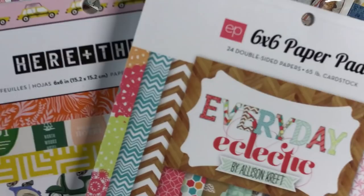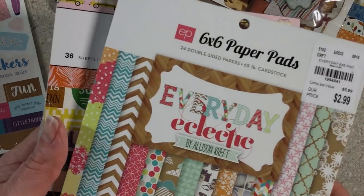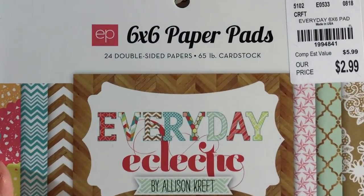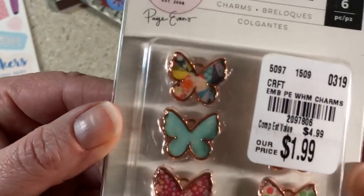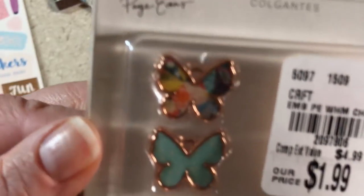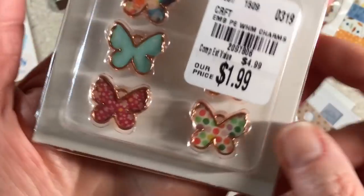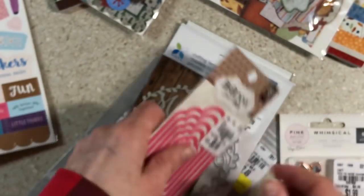So these two, I like them. I've passed them up before, but I got them today just because spring is coming, and it seemed like either one of us, or I, somebody would want these. I got pink paisley, these butterflies. I'm pretty sure these are going to go in the giveaway. They are part of the Whimsical collection, but these things are just too stinking cute, and they're super girly, and I think somebody out there would appreciate these more than I. So I think those will go in the giveaway.